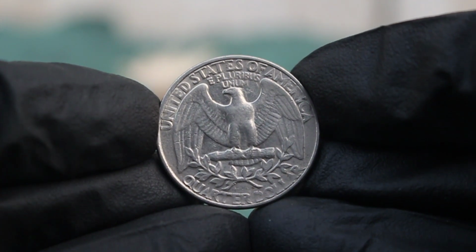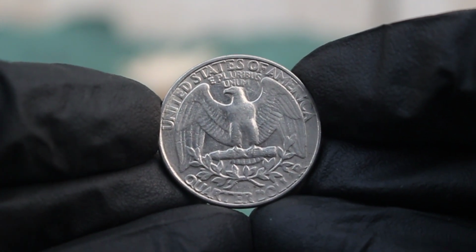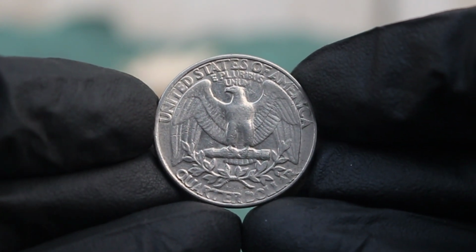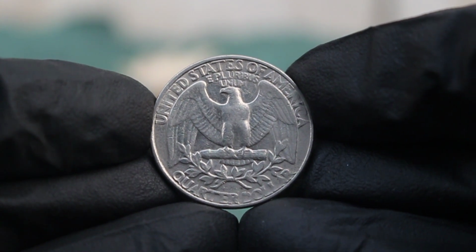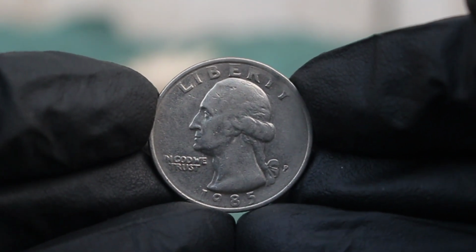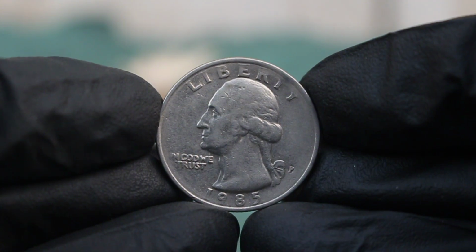In rare cases, if your 1985 P quarter exhibits unusual characteristics like an error, maybe a double die, or a minting anomaly, the value can jump significantly. But for a typical fine condition coin, the value mostly remains steady in this small range.